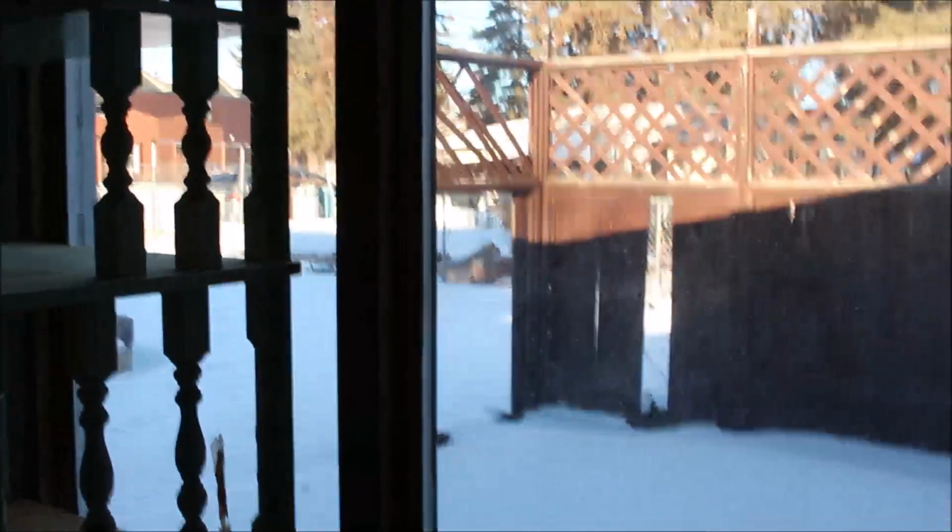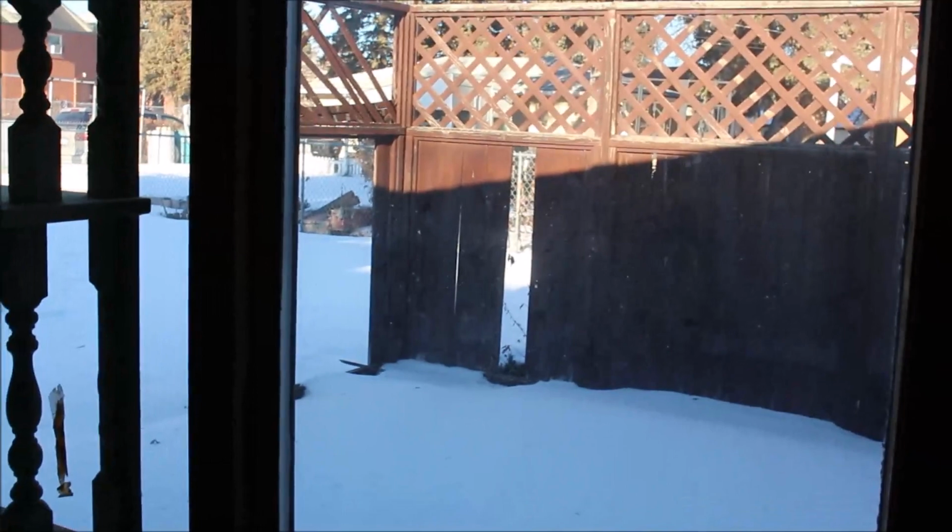Now, what am I looking at? I don't know. Looks all fuzzy and what in the world is this? Well, this is the back door. This is a sunroom that was attached. Now, honestly, I don't think this sunroom really has much value, but it has a huge yard.